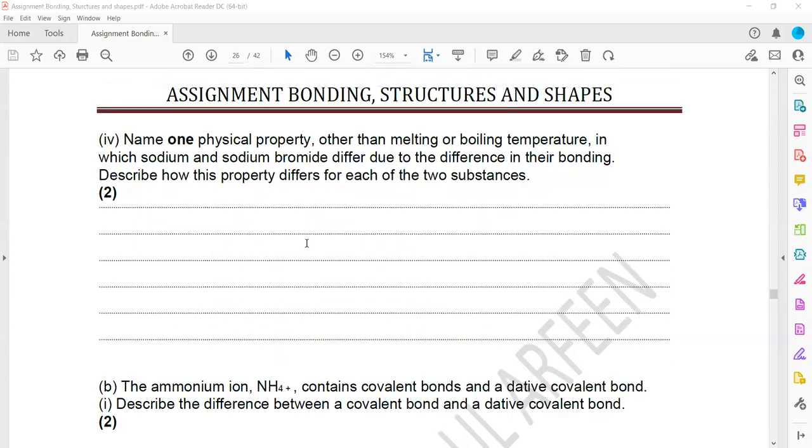Then name one physical property, other than the melting and boiling point, in which sodium and sodium bromide differ because of their bonding, and describe how this property differs for each substance. So melting point or boiling point is one of the properties. What else can we say? We can say electrical conductivity: solid sodium will conduct electricity, but sodium bromide will not. We can also say malleability, because metals are malleable, but ionic compounds are brittle. We can also say hardness: metals are generally hard, but compared to ionic compounds, metals are relatively softer. We can also compare the density: sodium density will be lower as compared to sodium bromide. Any one of the properties we can mention; the simple one is to compare the electrical conductivity.